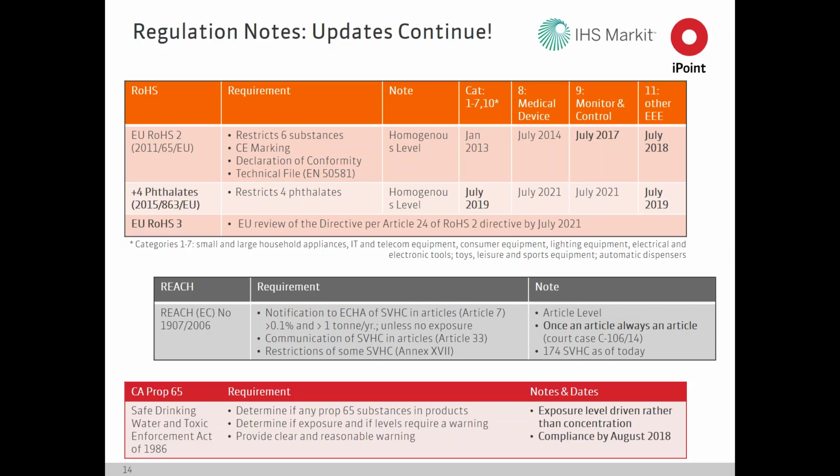The second regulation around material compliance I'd like to touch on is REACH. This is a much broader regulation, so instead of addressing only electronic equipment, it really refers to all chemicals used in the EU, and from a product perspective, it instructs us to track the use of substances of very high concern, or SVHCs. The concentrations are needed to be tracked at the product level rather than the homogeneous level. And this has been an area of controversy, with many companies and countries interpreting this in different ways.